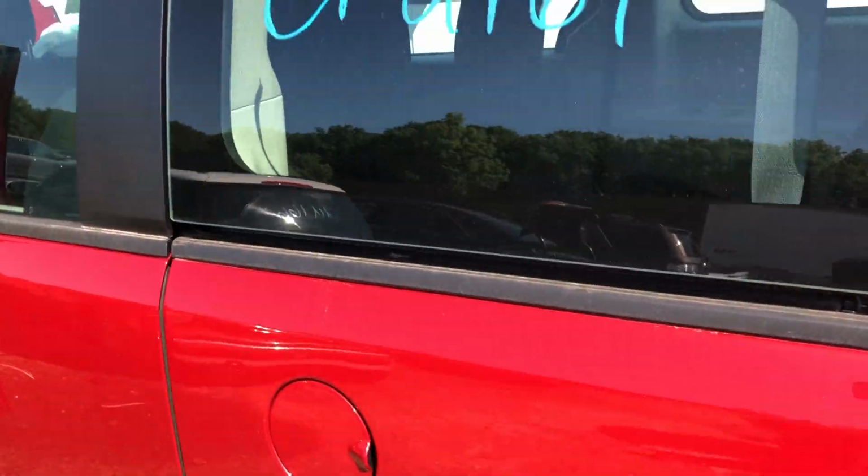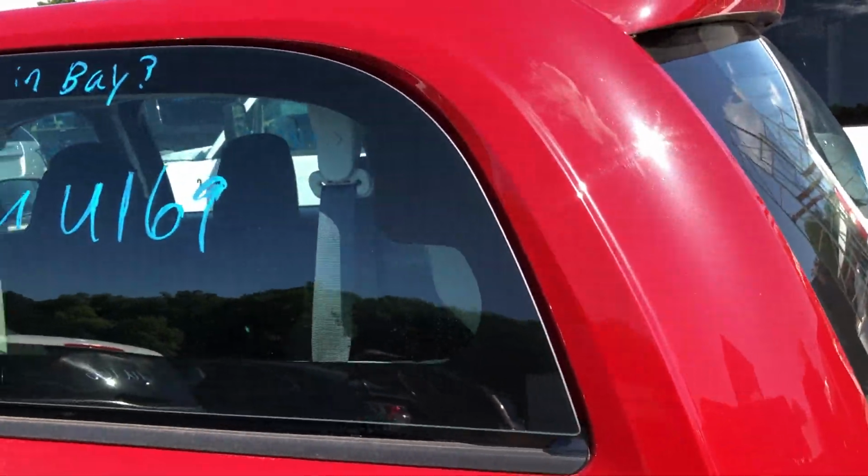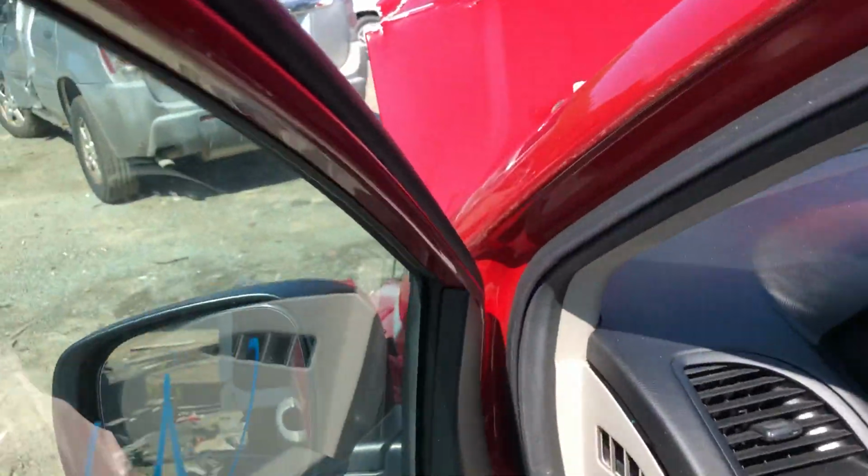Pretty good looking vehicle all the way around. Excuse our shop cat here. That's Nibbler walking around here. So I'll hop on in, show you a couple of things.